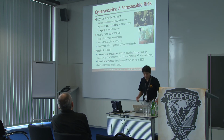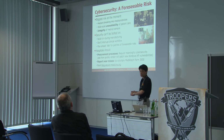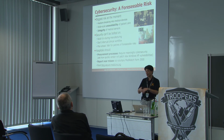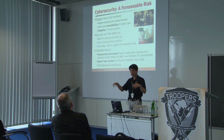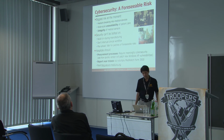So cybersecurity now for medical devices is what we call a foreseeable risk. This is a legal term, meaning manufacturers are expected to deal with it in their hazard analysis. So as a manufacturer is designing a new medical device, they have to basically list all the ways it can possibly fail as part of their hazard analysis. And now cybersecurity is expected to be part of that.